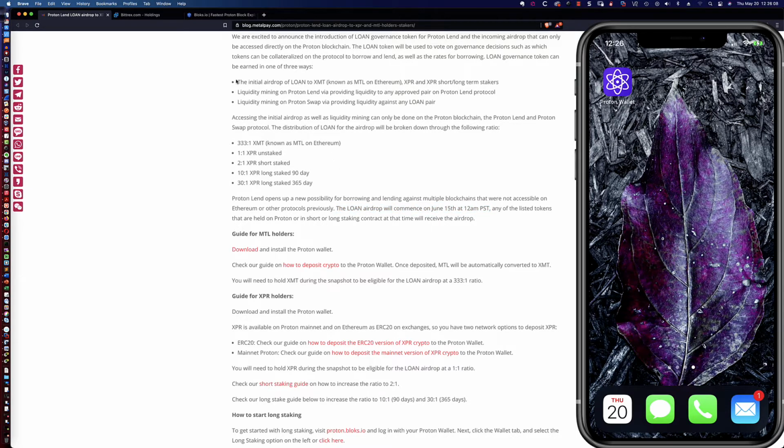Now, it goes over some other ways that you can qualify. However, I'm going to be covering the 2 that I mentioned in particular. And this is one of the reasons why I'm covering getting the metal MTL token, and that's how it's known on the Ethereum blockchain, ERC20. When I put it into the wallet, and you're going to see here in just a second, I've already done this at least once, you're going to see that the Proton wallet will auto-magically convert the metal MTL tokens into XMT.